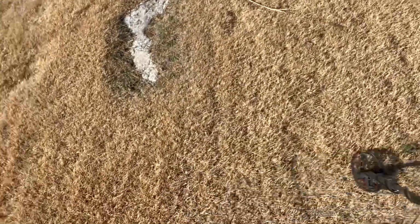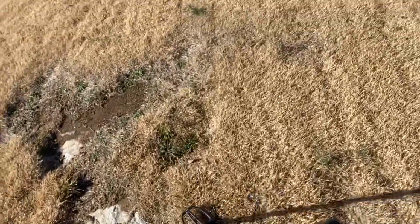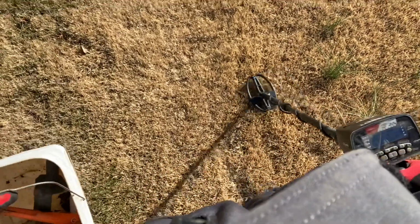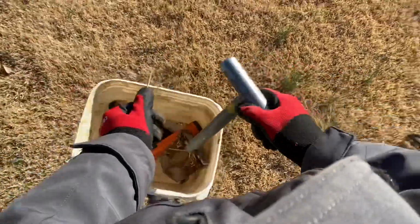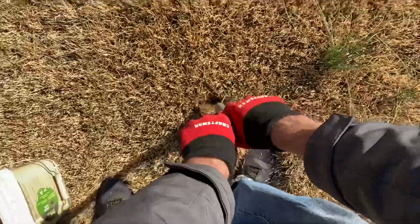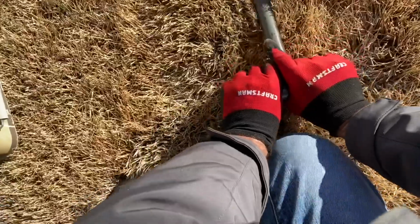All right. That gave a good target. I mean, good signal. Still think it's trash, but I'm gonna dig it. Can you dig it? We're gonna just try out the wood scoop prop.